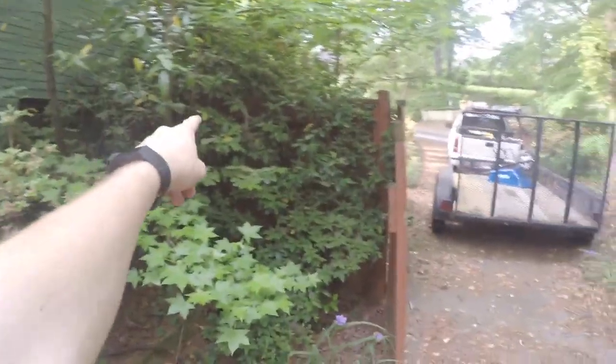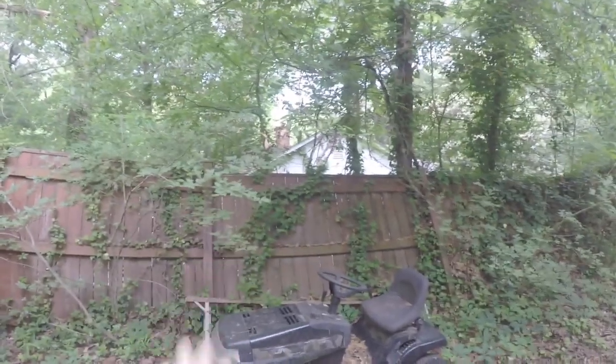Today I'm tearing down this fence and you can hardly see it through that shrubbery. All the way across here, it's basically leaning over that way, the whole way. So I'm gonna be tearing it out, tearing all these bushes out, getting some of these leaves out of the way to make it easier for me to get in here with the new fence.